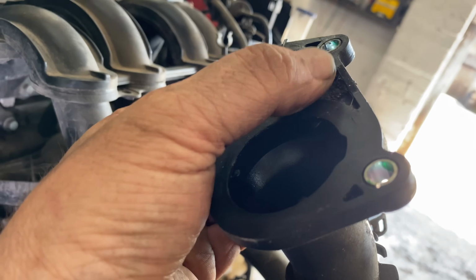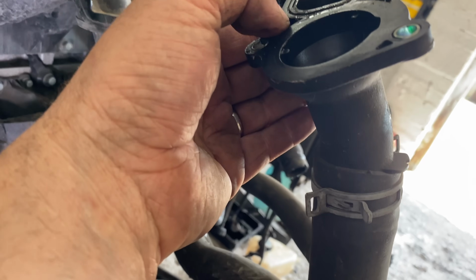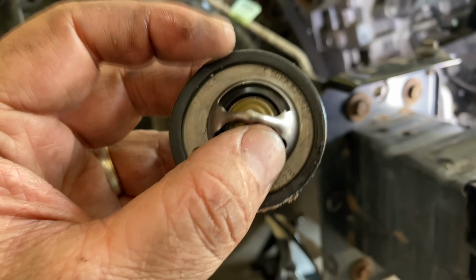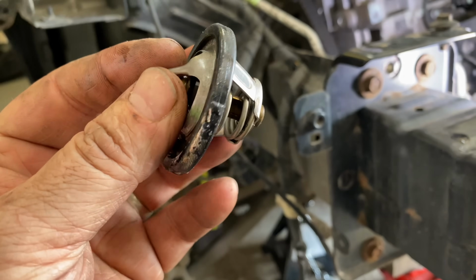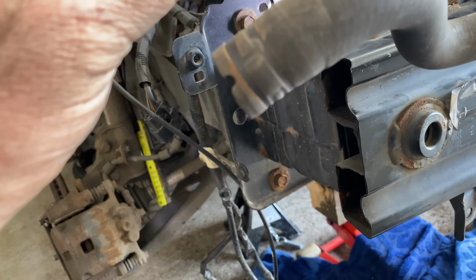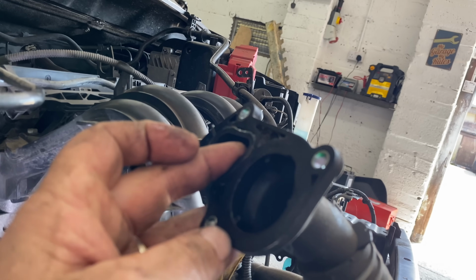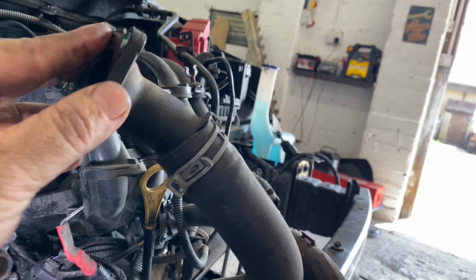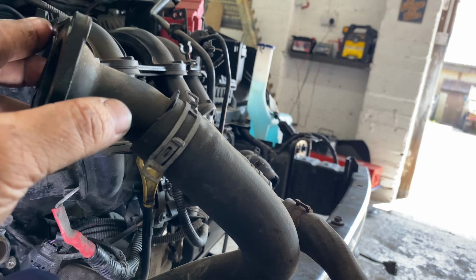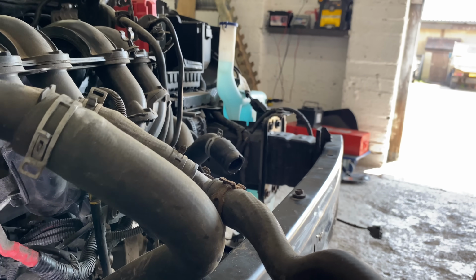So I think it's just worth getting another one of these, and hopefully that'll be it. I think I have to get a new thermostat as well, because on the thermostat you've got this rubber, and that rubber seals against this as well. Probably going to use some sort of gasket sealer, maybe around the housing. I might just put it around this housing. I'm sure it'll only help. It can't harm it at all. So I think that's what I'm going to do, put some sealant around that.